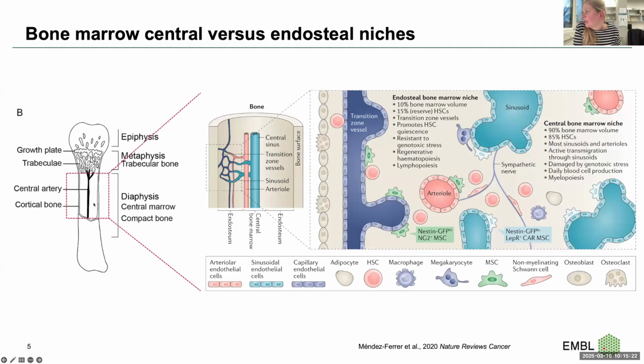And there are some nice reviews that have been looking into the specialties of these different niches. There are niches that are close to the bone, either in the metaphysis or the diaphysis close to the bone surface. They're seen as generally lower in oxygen because they're further away from the main arteries and arterial structures. And then the central bone is more oxygenated, more vascularized, and also has more active blood production.